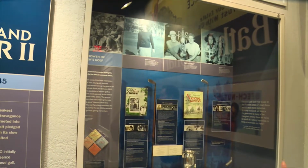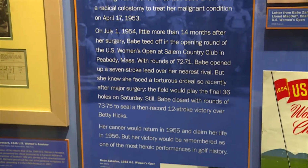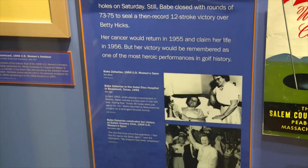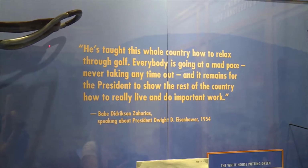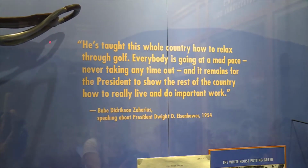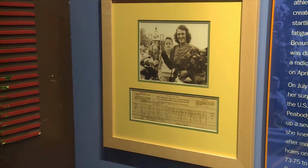Babe Didrikson-Zaharias was a great track and field athlete, won 3 medals in the 1932 Olympics in track and field, and eventually went over to golf, and then became a founder of the LPGA Tour in 1950 and won 3 U.S. Women's Opens, culminating in 1954.